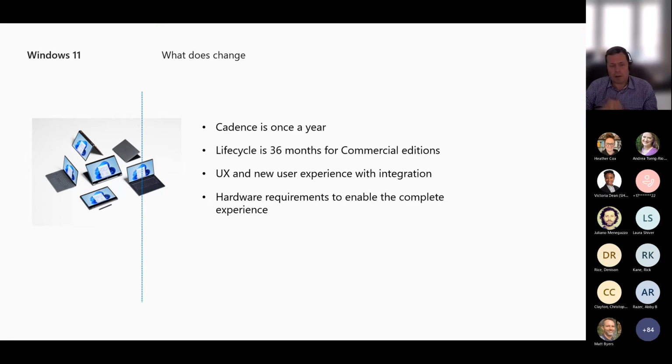Obviously, new start menu, very clean, very simple. I personally have been using Windows 11 since June on my Surface Book 2, and of course, having hardware that meets the Windows 11 requirements will enable the complete experience.